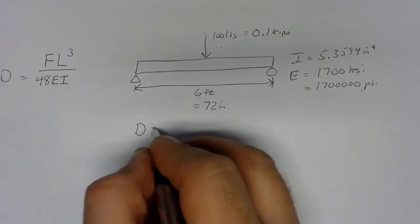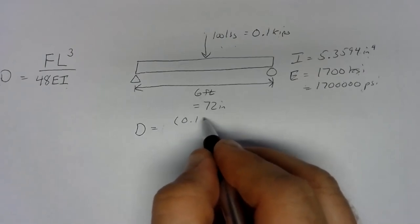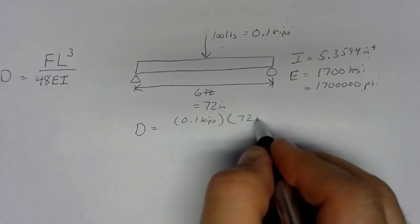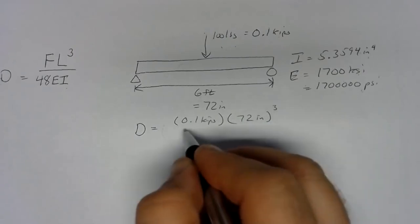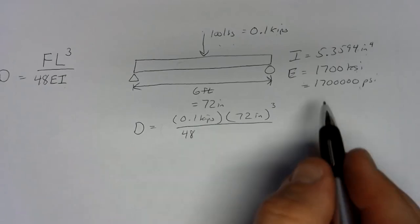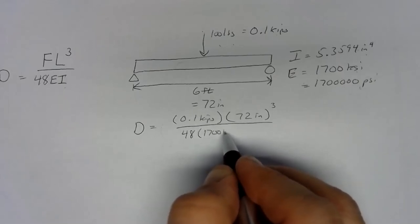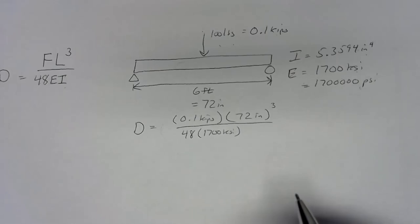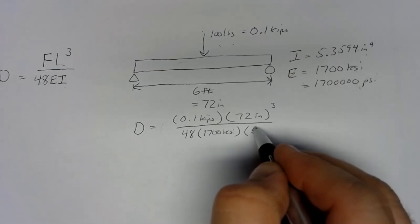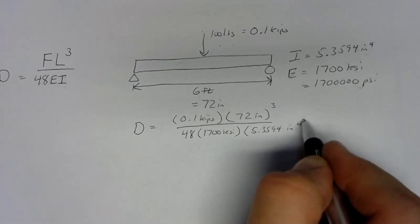So let's find our deflection. Deflection is the force, which is, I'm going to go to kips here, 0.1 kips. The length is 72 inches, and that's cubed, all divided by 48. E, since I used kips in the top, I'm going to put KSI, 1700 KSI, and then I, my moment of inertia, 5.3594 inches to the fourth.